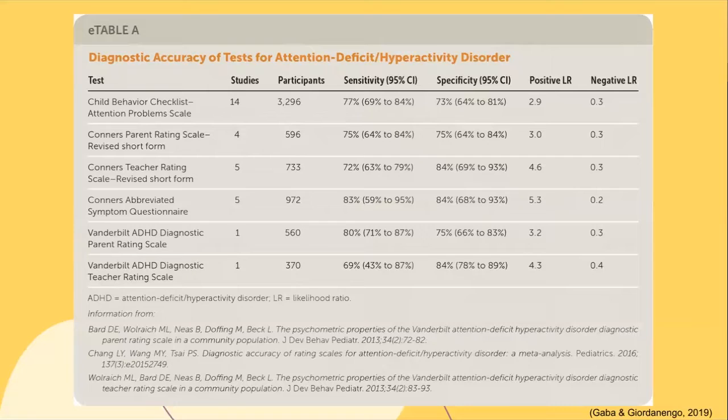I'm sorry, I'm tripping over my words today, but this table is the results from a meta-analysis of different studies that look at the effectiveness of those diagnostic tools. From this, you'll see that the Conners abbreviated symptom questionnaire has really the best combination of positive and negative likelihood ratios. And the Vanderbilt ADHD diagnostic tools, with both the parent and teacher rating scales, also have moderate sensitivity and specificity in the elementary school age children population. These really give us hope, and can be very helpful tools.